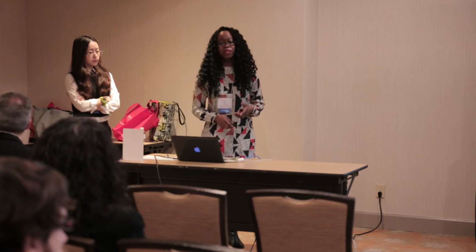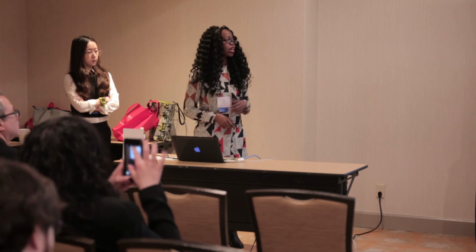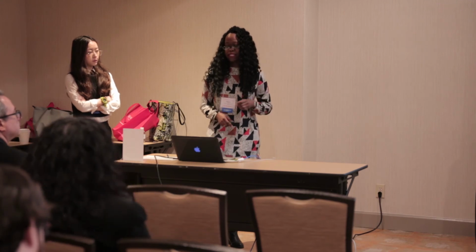So in our motivation LDP, we do talk about different motivation models, but I'll be talking about the expectancy value model. The expectancy value model is a widely used framework that captures key elements of what motivates an individual and helps explain a wide range of achievement-related behaviors. So when we talk about expectancies, it is the belief in one's ability or skill. So students ask themselves, can I do the task?